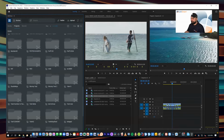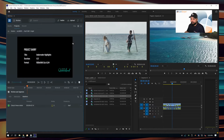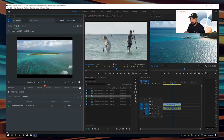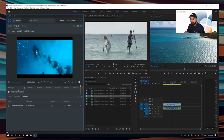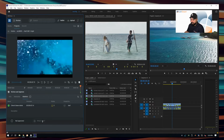And you can see that if I load up that same Scuba project that Carl was just working in, the uploaded sequence that he was just working on is right here, available for me to preview that whole proxy timeline, right? And additionally, he did also add a review and approval marker, which you can see down here, which says, check these shots. And basically what you get here is a bit of a chat window that allows you to discuss the points on any particular marker on the timeline or sequence. And in this case, Carl's asking me to check the shot. And when I look at the shot, I say, it's a little blurry, but I think it's fine.